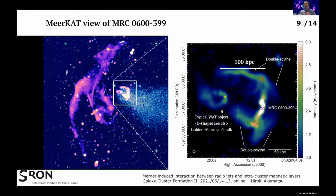And another last one, it's rather shallow, but we can see shallow emission in the anti-jet direction around here. So this whole tree is completely different from a typical Watts object. So we want to understand again the root cause of those emissions.